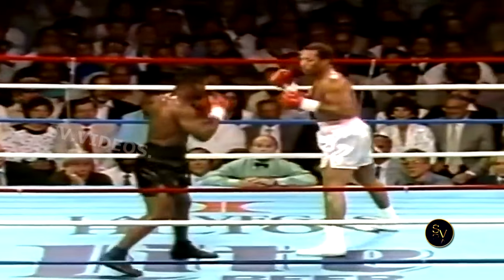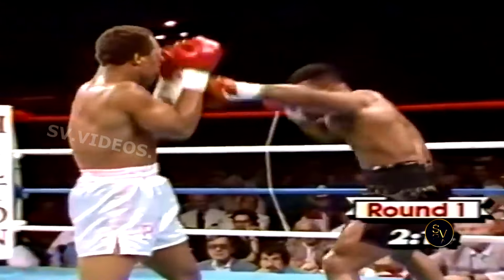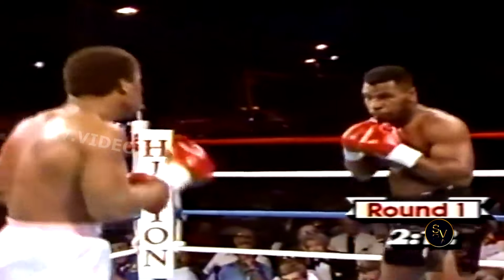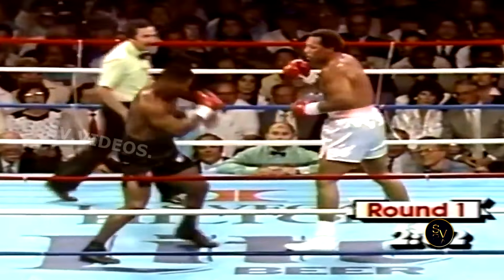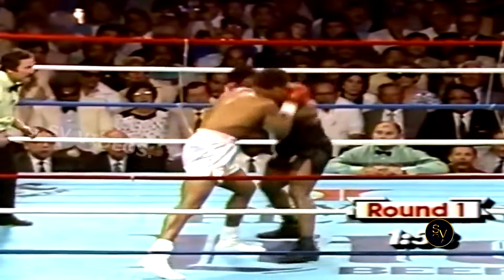Tyson starts out with the right hand. You see here, Mike can throw punches to a fighter. What he means by that is he comes in, he feigns left, he feigns right. There's a big left hand by Tyson, but Thomas is all right. One of those punches is going to land. The left hook there. Beautiful left hook.